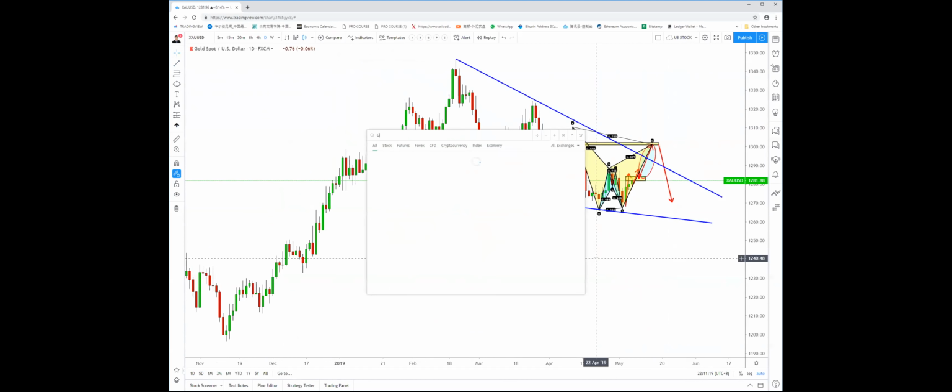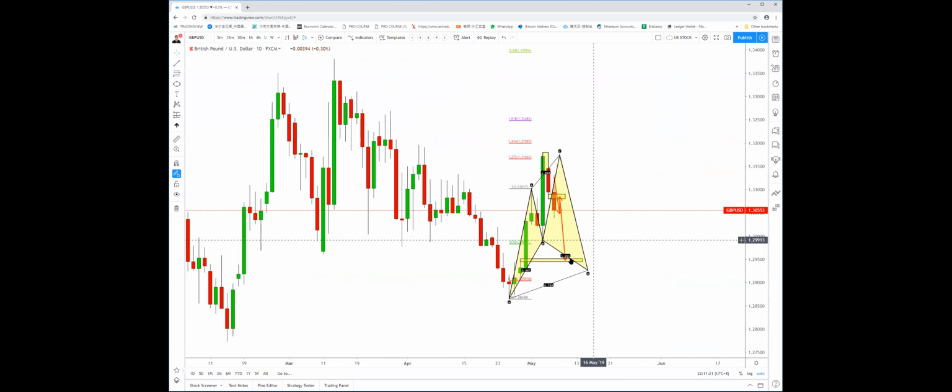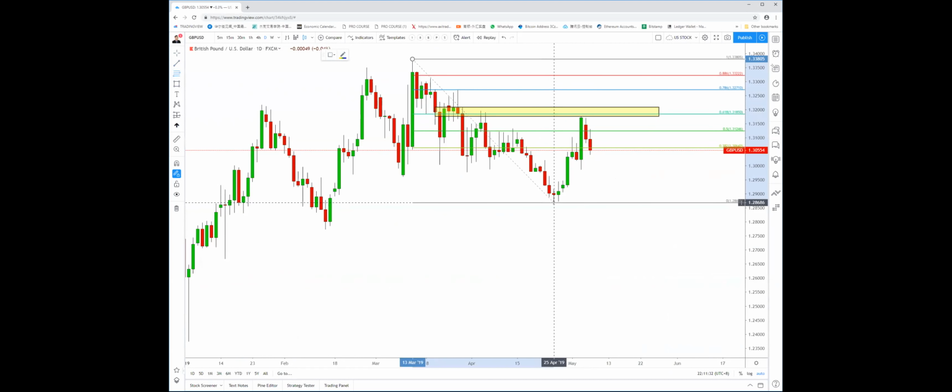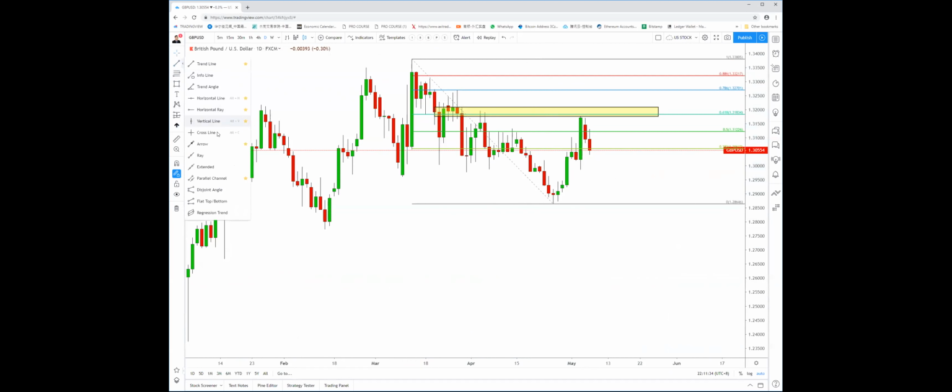Just like what the sterling dollar does. The sterling gives you the idea that it may go up, right? However, when it hit the previous resistance, the 618, it just reversed totally.